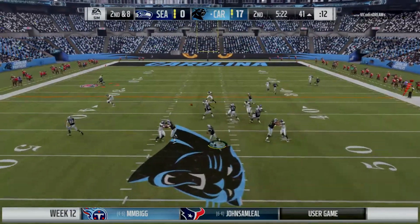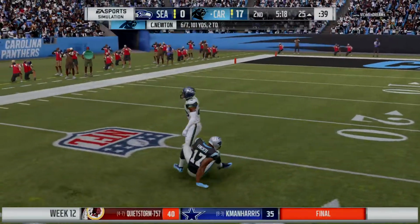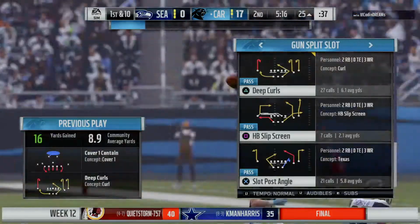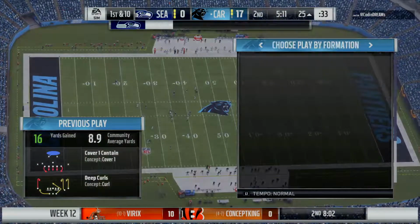On 2nd down, here's Newton. This one complete to Devin Funchess. And they're able to get this one past the 30 to the 25-yard line. His first catch, good for 16 and a first.